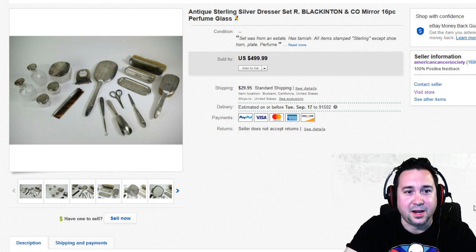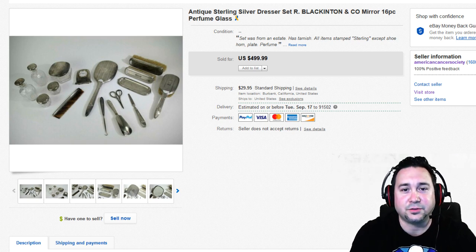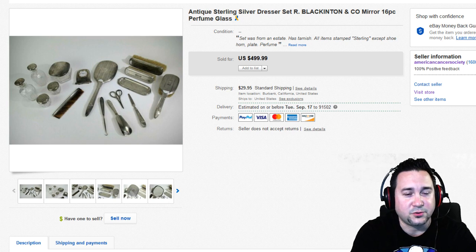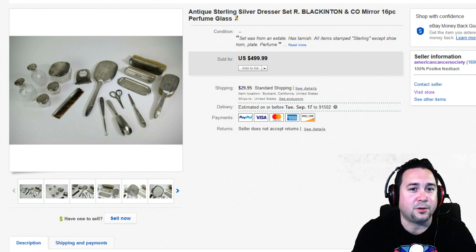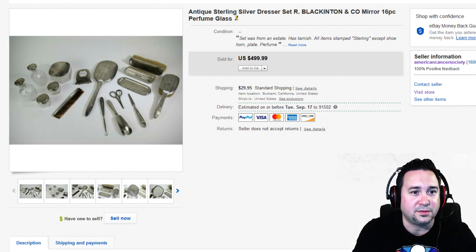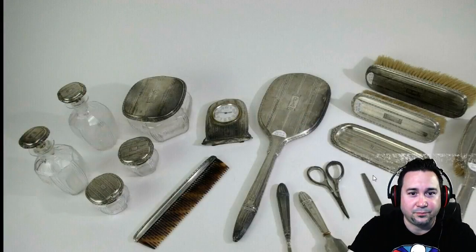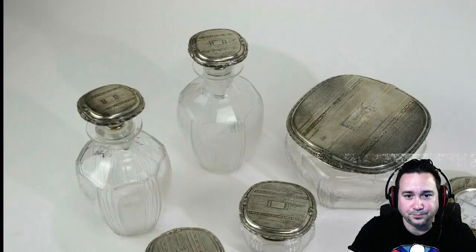So the first item is this antique sterling silver dresser set. This is from R. Blackington & Company. Now, this is a turn-of-the-century set. I want to say anywhere between the 1900s and 1920s is when this was produced. Traditionally, they come in sterling silver, as these ones also do.